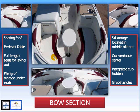I'll remove the seats a little bit later in the presentation. You can see how much storage is actually in there, and you can see once again a lot of integrated cup holders throughout the boat from the front to the back. Got 2 here, 1 here, and another one over here.